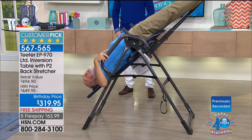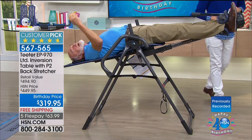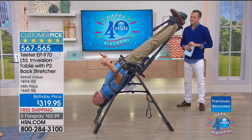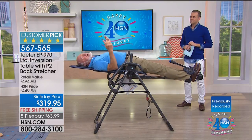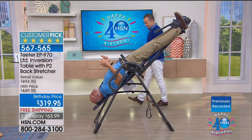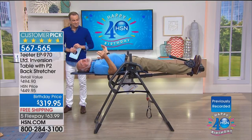But you can also use these upgraded handles to just walk yourself back. You'll find that you have such control. You can do it smoothly. There is no inversion table that has this kind of precision balancing. It's actually welded largely by robots. It's the only way to get the actual reproduction from one table to another to get this kind of precision.